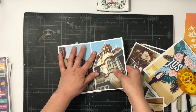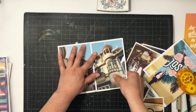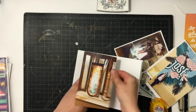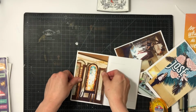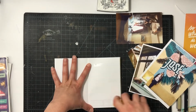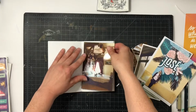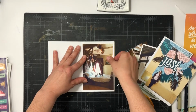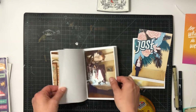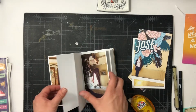But this one right here is 2 4x6s, so that's 8 by 12. I blew some of them up because I really loved the photo. For me, planning out exactly where the photos are going to go makes this project come together so easy. So basically, when I get to the adhering part, all I have to do is figure out my placement, put the photos down, and then it's just the fun part.